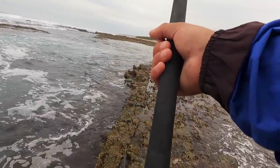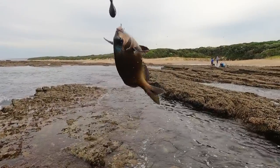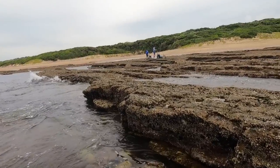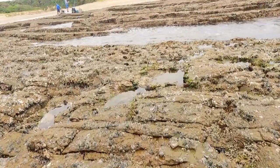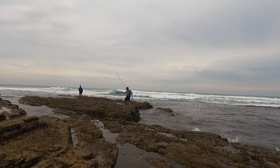But yeah, we caught a fair share of bronze breams here, and there's another one. And then I've lost count how many I caught now. I think it's like 6 or 7. Oh, 7 or 8, I don't even know. But anyway, let's go and find us a spot. And one more try here.